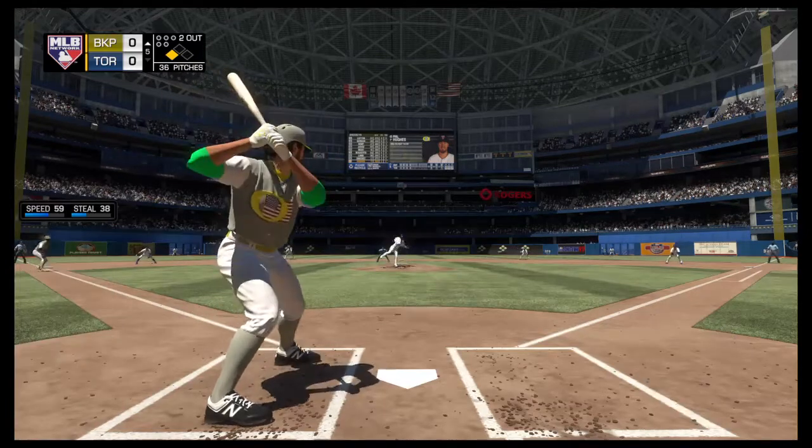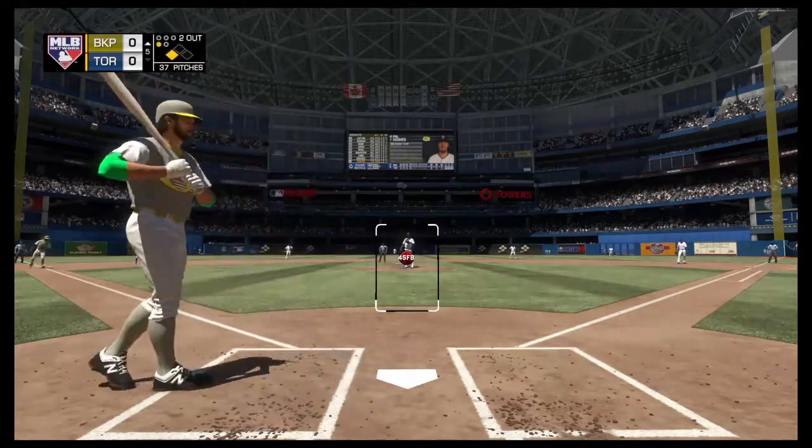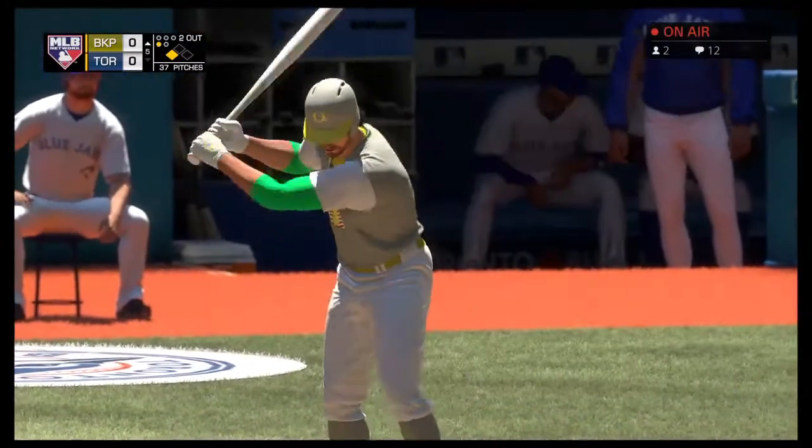Hoping to keep it tied. Here it comes. Fastball for strike one. Missed a pretty good pitch to hit right there.